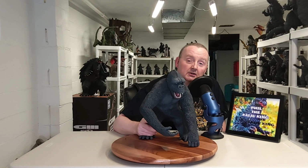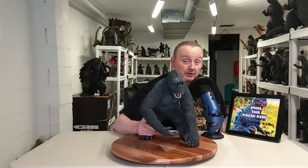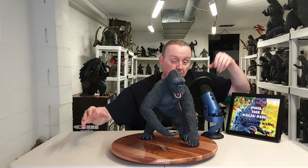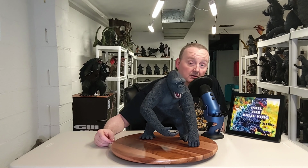I will go on to about 4 size comparisons right now, and at the end, after the size comparisons, I'll bring the whole setup up here on the table so it can be seen all together. We'll go to the first size comparison right now.